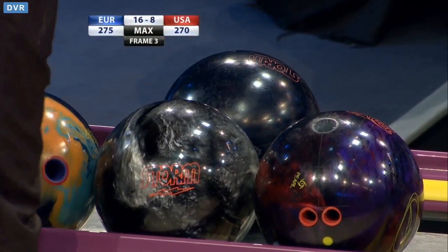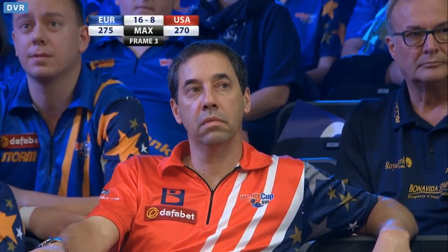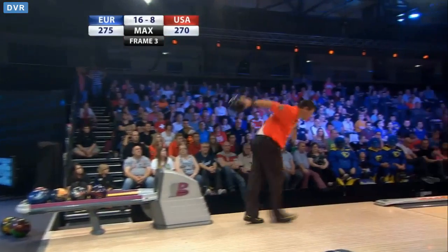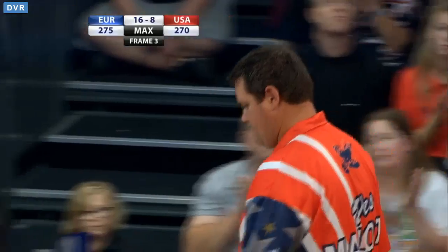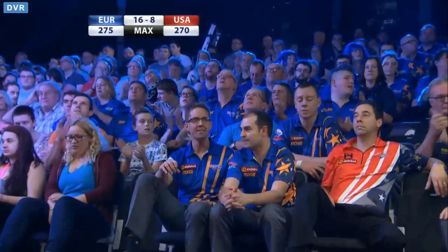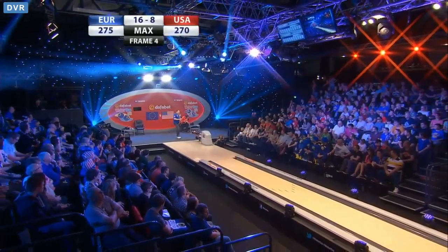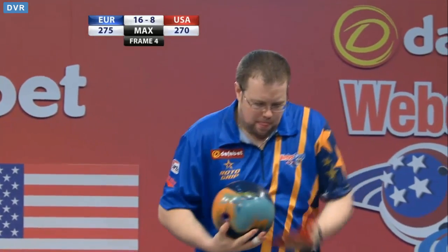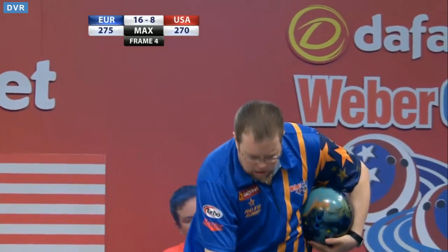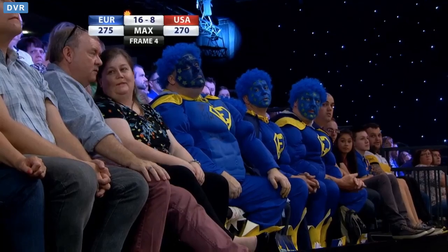So it can only be a spare. It's the tricky 10 pin on the right-hand side corner. Parker Bowen looking on. Yeah, tricky situation for the USA in so many ways, but their players that are waiting in the wings have no idea whether they're going to get a chance to bowl or not. It all comes down to the player in front of them who has to win for them to even have a chance. For Team Europe, they're just going to keep going. They know they've got a bowl, they're going to be bowling, so they are in a much more positive frame of mind.